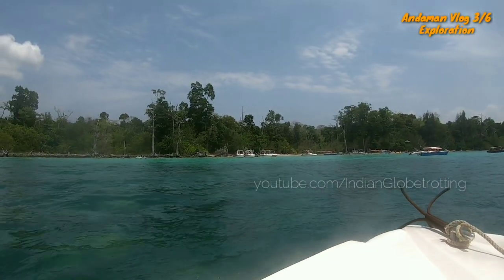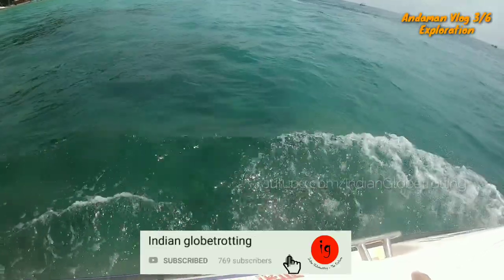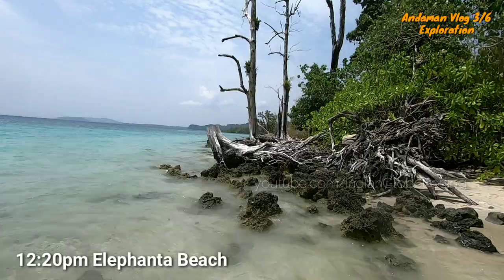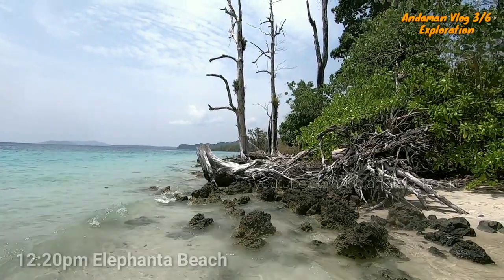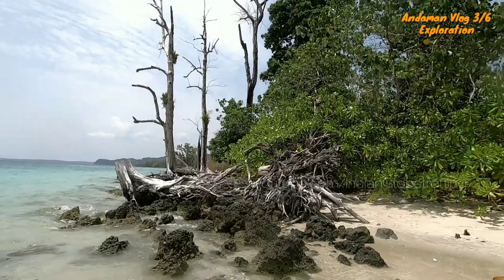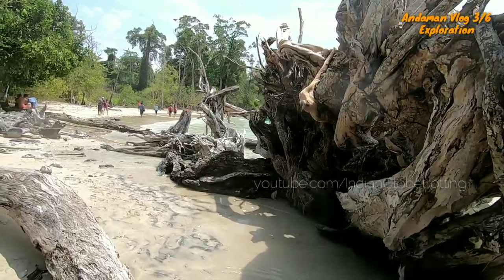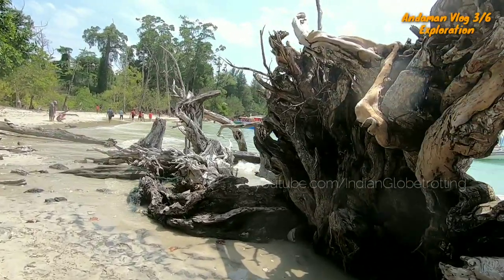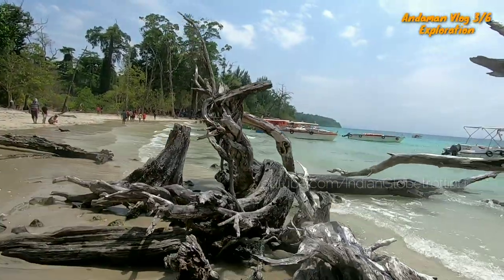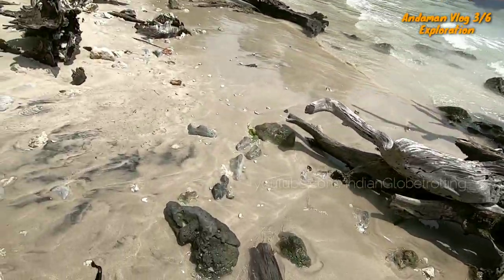After 20 minutes of drive, we have reached the Elephanta Beach. It's a very small beach with lots of ruins of tsunami. There are a lot of water sports activities here, including sea walk, banana ride, parasailing and glass bottom ride.